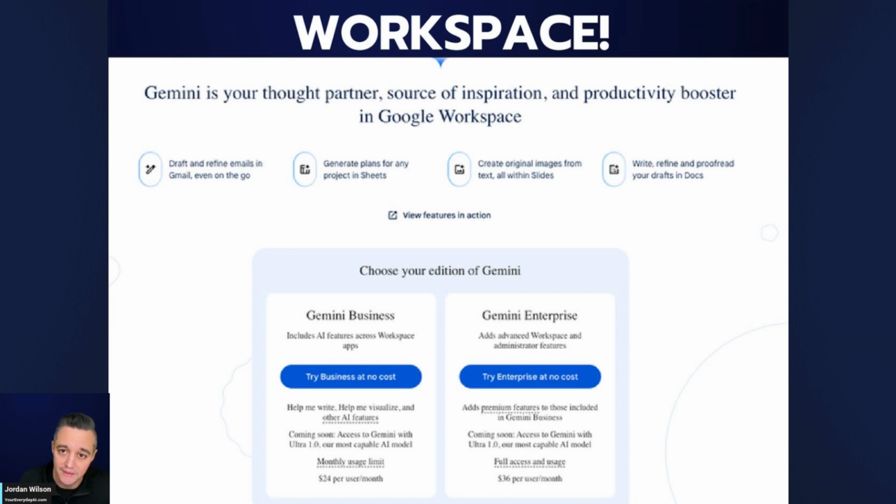So I do like that. Even as a smaller business, I think we have like 7 or 8 Google accounts for our workspace at Accelerant Agency. That's my digital strategy company. So it says you can try it for free for 2 weeks, which is cool. So I chose the enterprise, which will be $36 a month.